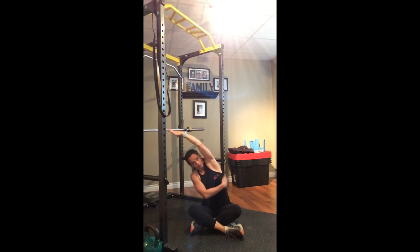Feeling the stretch down through the lats that we just worked. Chin can stay tucked in. Reach through the fingertips. And we'll draw a couple more breaths in here. Last breath in. And as you exhale, just let the arm come down. Bring it back over to the side, sitting up nice and tall.